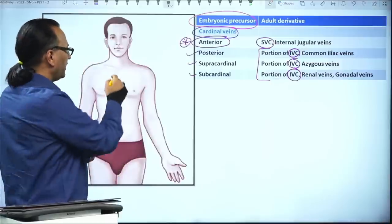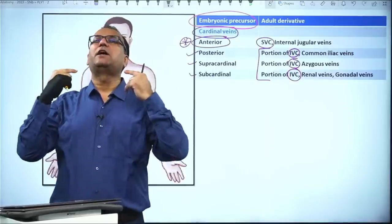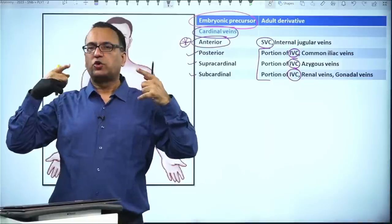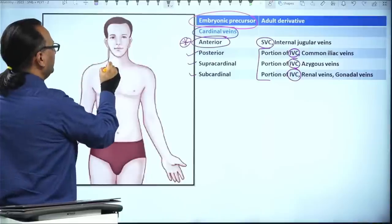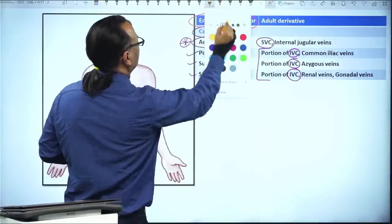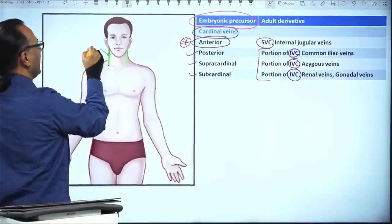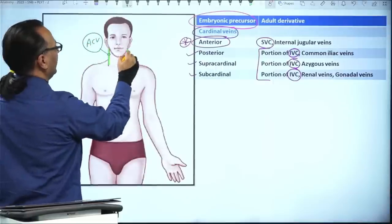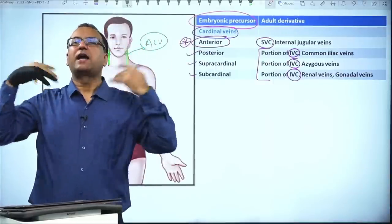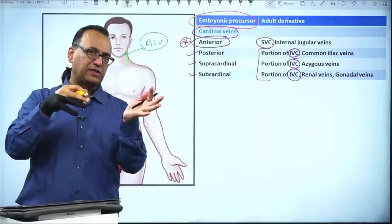As you do that, you will notice that in the beginning, there will be only anterior cardinal vein for the upper body and posterior cardinal vein for the lower body. So we can show them here. For the upper body, let us take some color which is evident in the diagram. This is the anterior cardinal vein on the right side and the anterior cardinal vein on the left side, draining the upper body, like head, neck, and upper limb, embryologically in the fetal circulation.